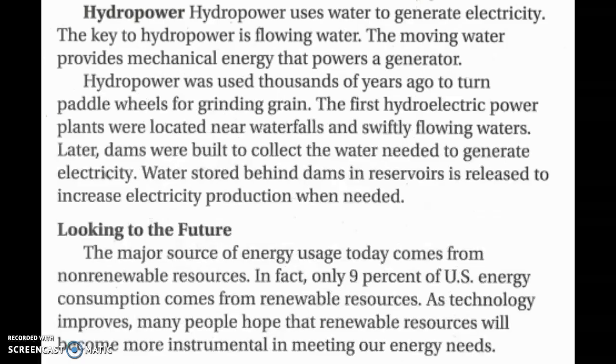One way in which biomass energy is released is through burning. Just as burning wood generates heat, biomass can also be converted into other forms of energy, such as transportation fuels. Biomass is considered a renewable resource because trees and crops can be grown and waste is constantly generated.